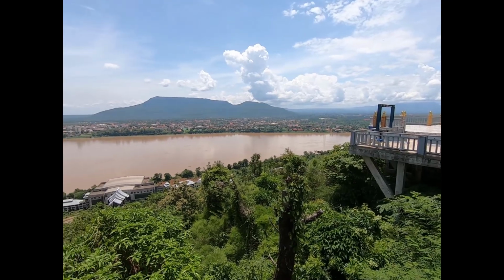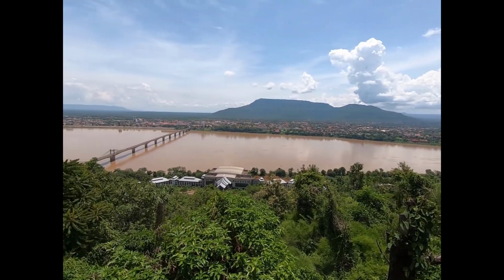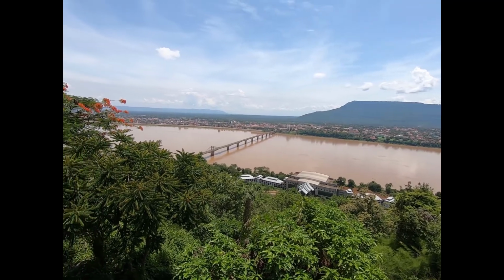I just can't get enough of this view up here. So here's a look from another spot. That river is magnificent.